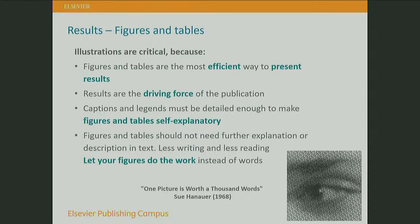And from results, or connected to results, you have the figures and the tables. Basically, you should be able to grasp the content of an article just by going through the figures and the tables. So keep this in mind. Design the figures and the tables, well, actually design the whole article in such a way that represents what you would like to read. So write the article that you would like to read. This is my piece of advice.